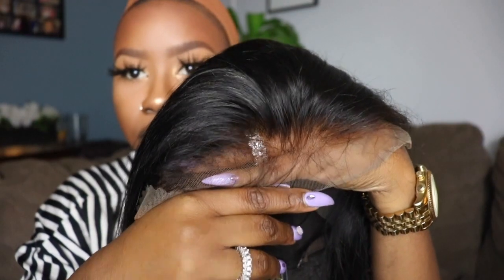And also the lace on this unit is super bomb. One of my favorite things about AliPearl hair is their lace. As you guys were able to see, the lace was actually transparent, but I always put makeup on my lace, just because I wear makeup, so I want my lace to match my makeup. So that's why I put the makeup on.